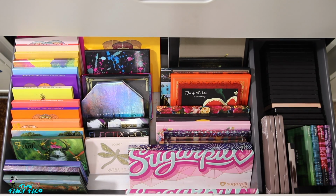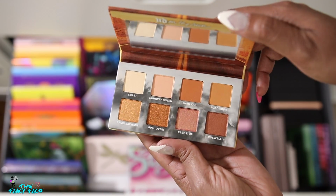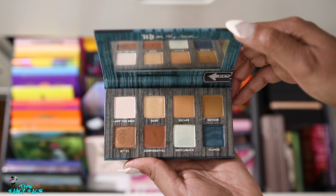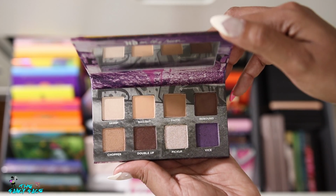And then we have the Urban Decay On The Run palette. This one is Highway Queen. This one is G-Train. This one is Detour. This one is Shortcut. And this one is Bailout.